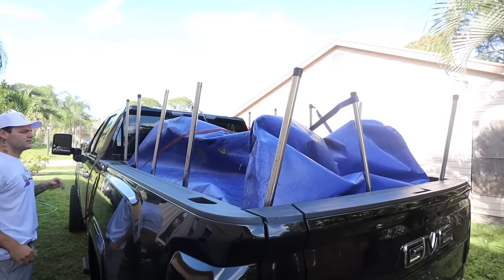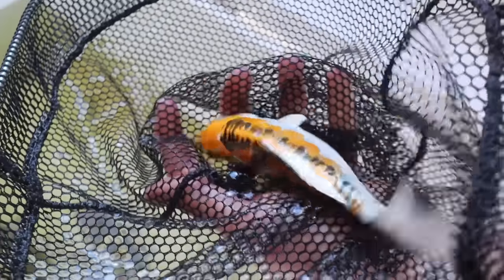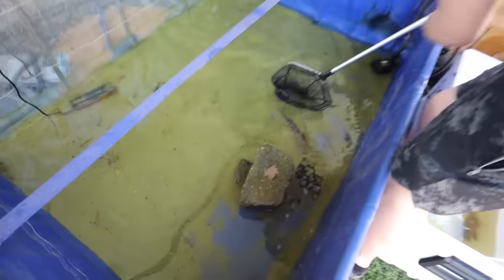We're in, baby. That hit the side of my truck. Gigantic. Such a beautiful fish. Oh, yeah. They're literally so fast.